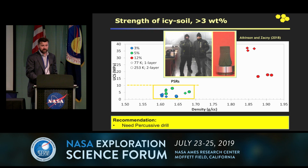A couple of MPa, this is essentially the strength of bricks and pavement. You can go all the way to like 45 MPa. That's the strength of, for example, Indiana limestone. Indiana limestone was used to build the Empire State Building. So that's extremely strong.